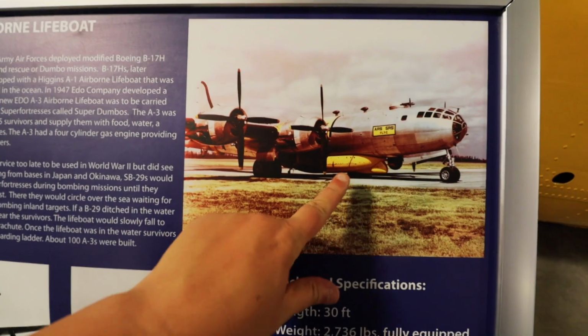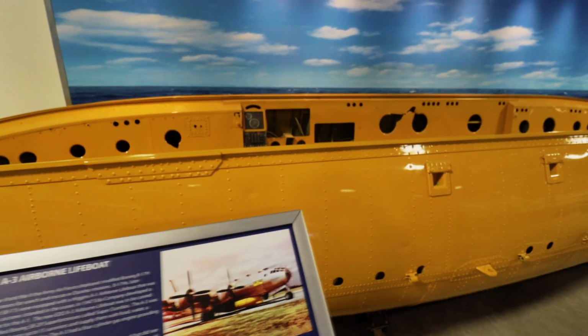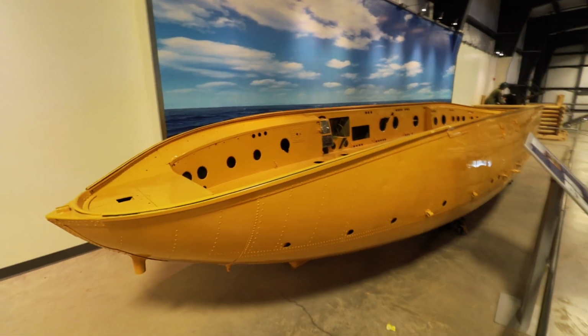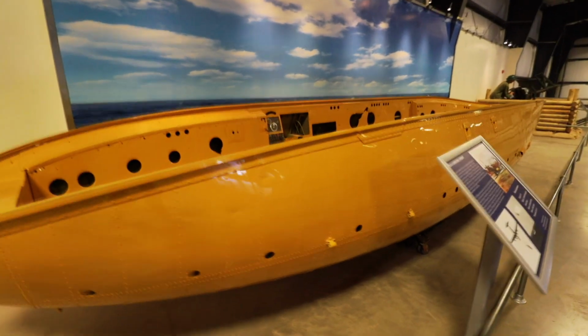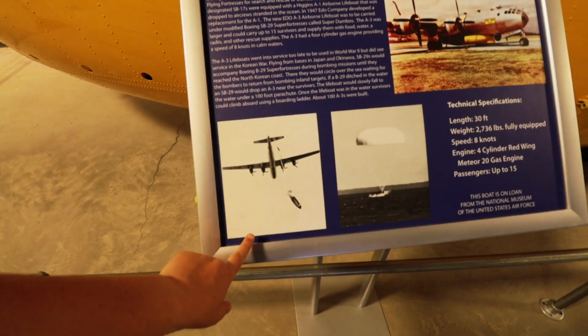Do you see it? It's right here. But in all actuality, this is what it looks like. It's huge. So very big, enough to carry numerous people inside, and they could drop it down from the plane so that it could safely land in the water using a parachute. It would look like this when it was deployed right here.